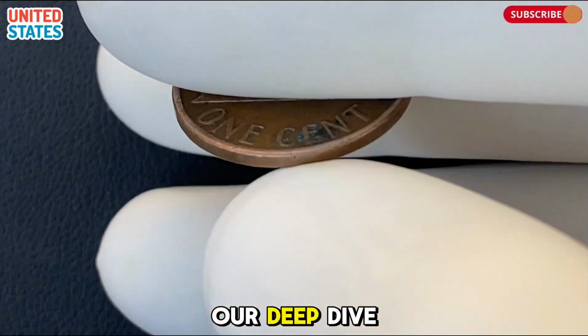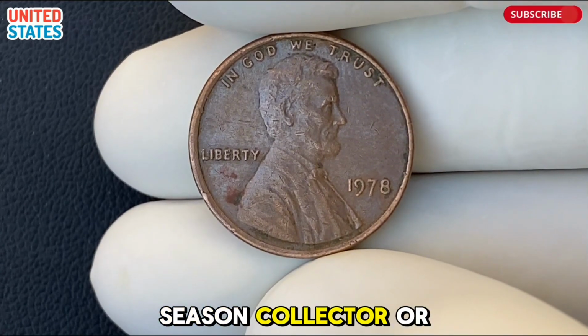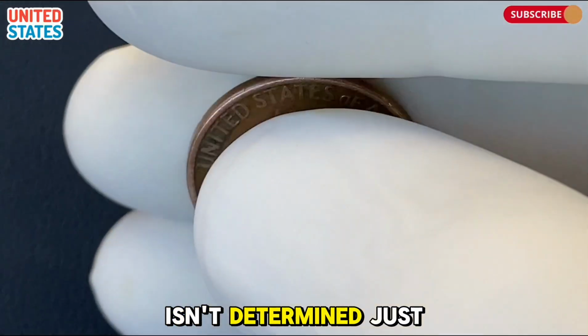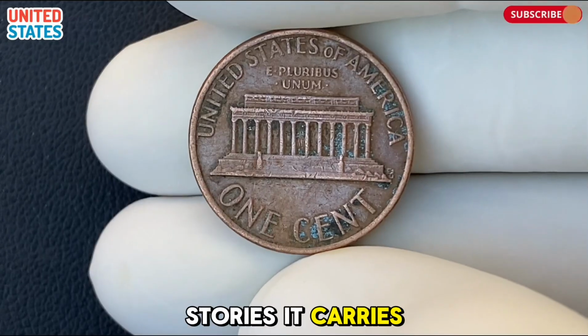That wraps up our deep dive into the 1978 United States 1-cent coin. Whether you're a seasoned collector or just starting out, always remember that the value of a coin isn't determined just by its age or face value, it's all about its condition, rarity, and the stories it carries.